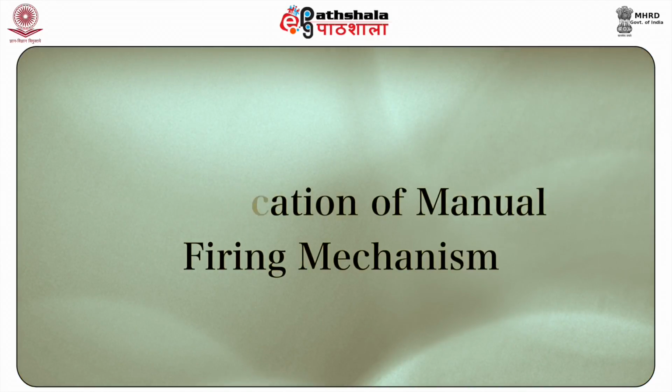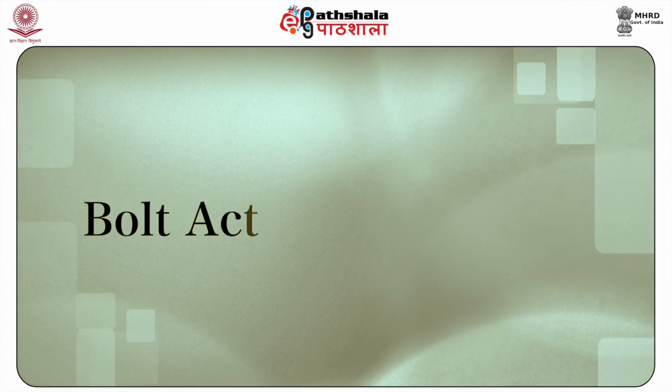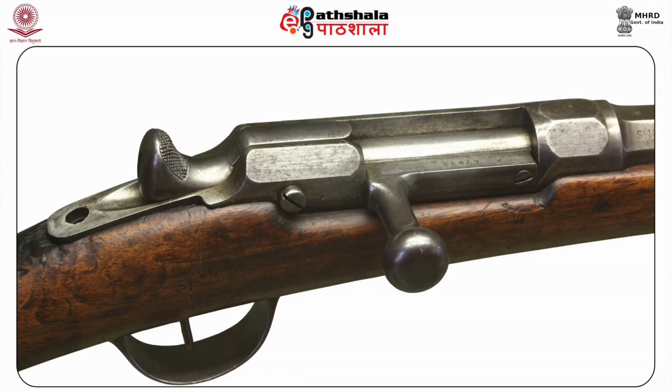Classification of manual firing mechanism. Bolt action mechanism. Bolt action firearms operate by opening and closing a bolt. The bolt can be lifted up and back to see whether the chamber is loaded. Generally, if the chamber is loaded, a cartridge is ejected when the bolt is opened.